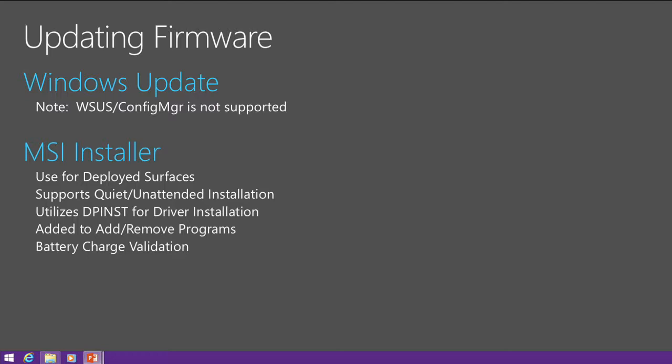It's added to the Add and Remove Programs, so if you're doing software inventory on your devices, you can actively see what applications are installed. That will show up in that list, so you'll know which devices have it and which devices do not have it. And I did mention the battery charge validation. So it has to be a certain percentage in order for firmware to be applied.